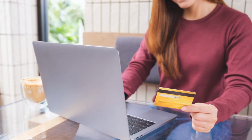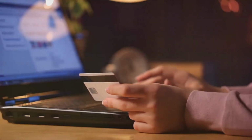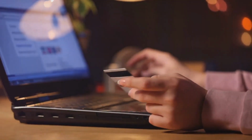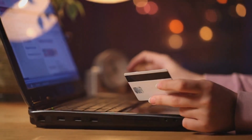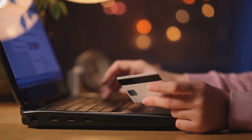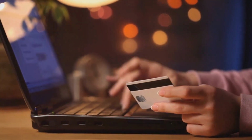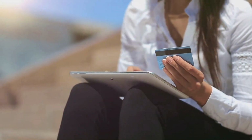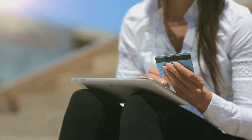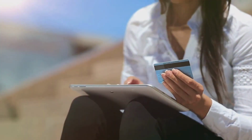Now, let's talk about timing. When it comes to applying for new cards, timing is everything. If you apply for too many cards at once, it can negatively impact your credit score. Instead, apply for new cards gradually, giving your credit score time to recover between applications. This also gives you time to get comfortable with each new card and fully understand its benefits and features.